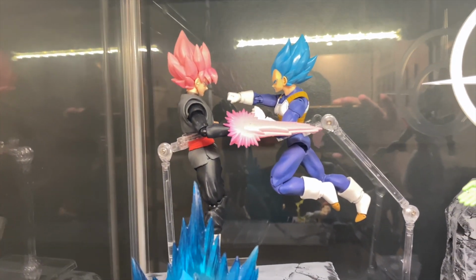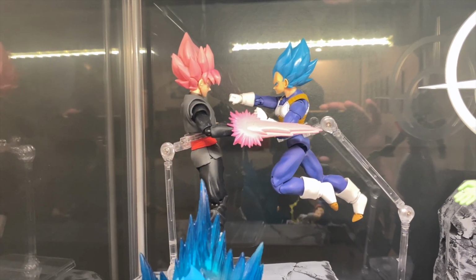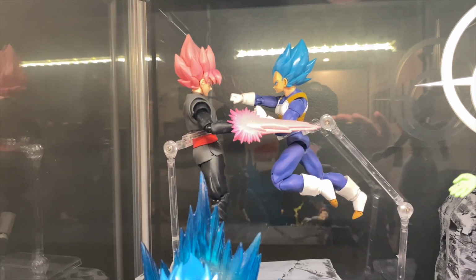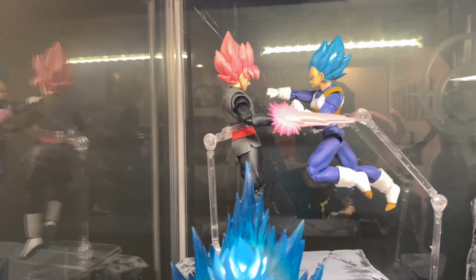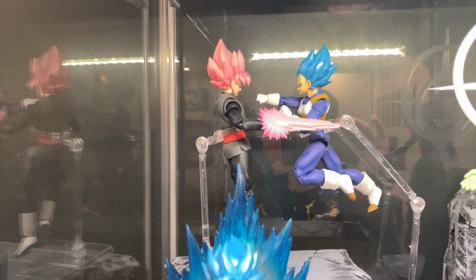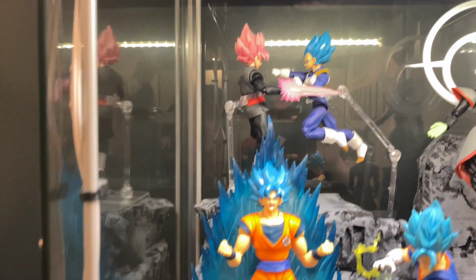bootleg Goku Black. A lot of you guys got on me in the comments about buying bootlegs. Listen guys, I bought them when I first started collecting. I don't buy them anymore, okay? I learned my lesson, all right? This figure sucks. Literally, if I touch it with my pinky, he'll crumble apart. I won't buy anymore. It was just at the beginning of collecting. I didn't really know what I was doing.